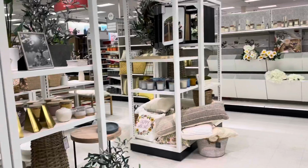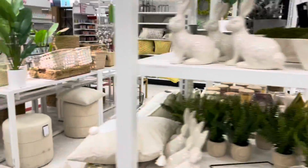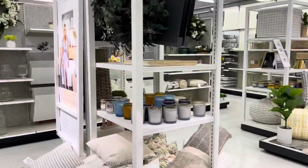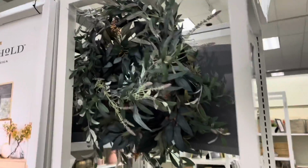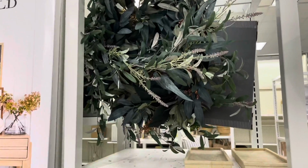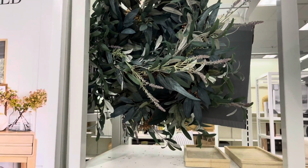So yeah guys, let's keep going. That section over there, we're gonna get to it in just a second. So they have this wreath with olive branches on it. I'm not really a wreath fan, but if you are, this is super cute. And I know this one's 20 bucks because I've seen it before and I've actually checked the price on it. So it's not bad at all.